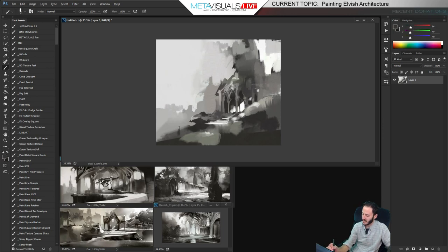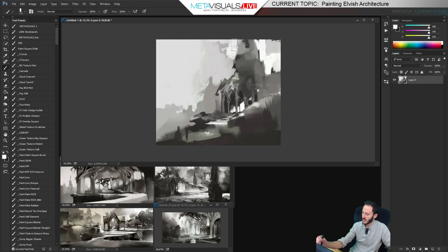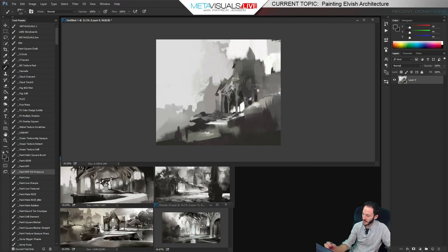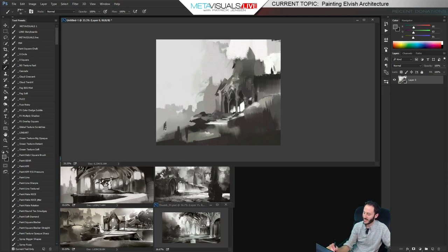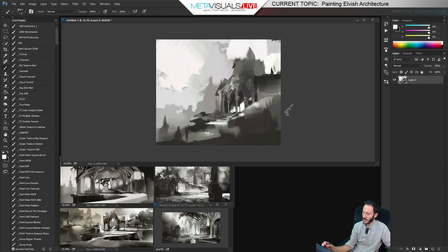Okay, I think this one's good. I'm gonna try a different one. Was gonna make this a tall little kind of palace or something, but eh. Not liking it. So we'll just do a new one soon. It's fun to try though. I'll do a new one.